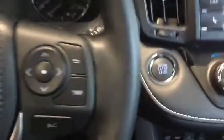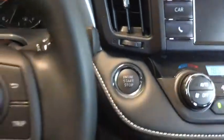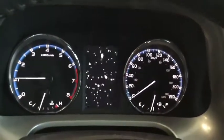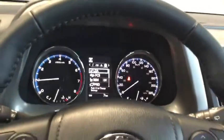Let's start it up for you and take a look at some more technology features. With that proximity key, we have the push start technology for you. Really beautiful display. You also have some ambient lighting there. It's not super bright on your eyes.